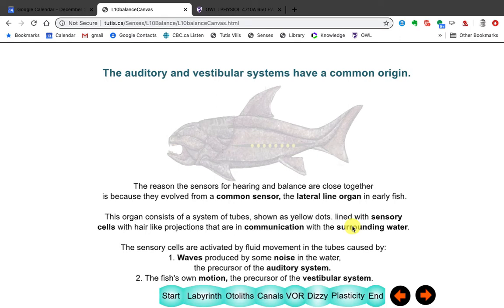And they do two things. One is, if there's a noise in the water, like something moving, that produces waves, and those waves are then sensed by this organ. The other thing, of course, is as the fish moves forward, water flows through these tubes, and so it senses the motion of the fish. So this is the beginnings of the auditory system and the vestibular system. They derive from the same thing, but as the creatures evolved, they found that they could produce better systems devoted to either auditory or vestibular.